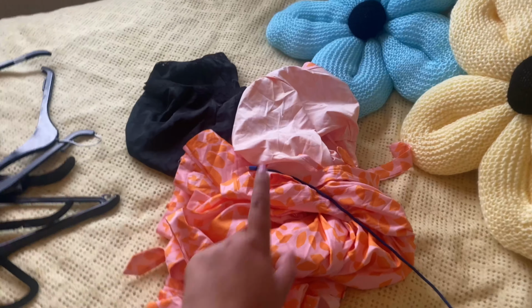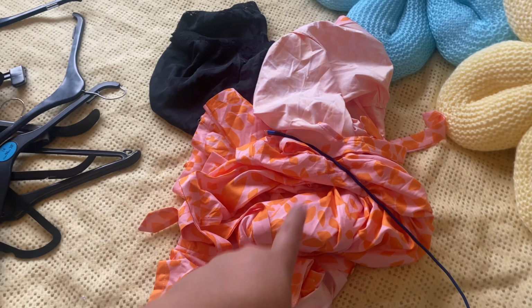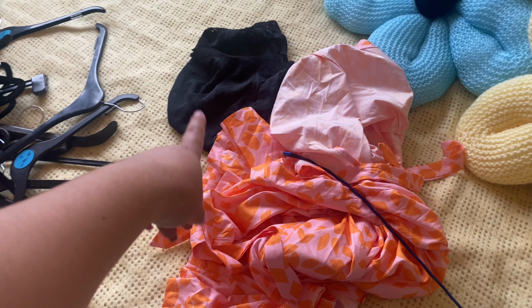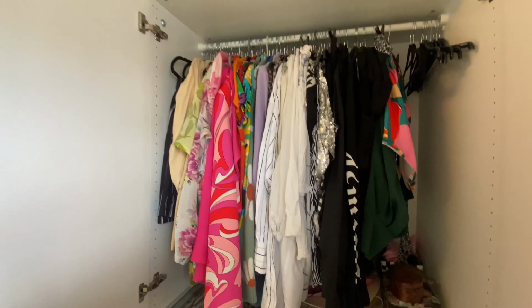This dress I got, and it's just too small, but when I bought it, I said me and Hannah could share it. So it might fit her better. So I'm going to give it to Hannah. And that top might be going to my friend Holly. But I'm going to save these two pieces for when I see them. Okay, so this is what I'm working with.